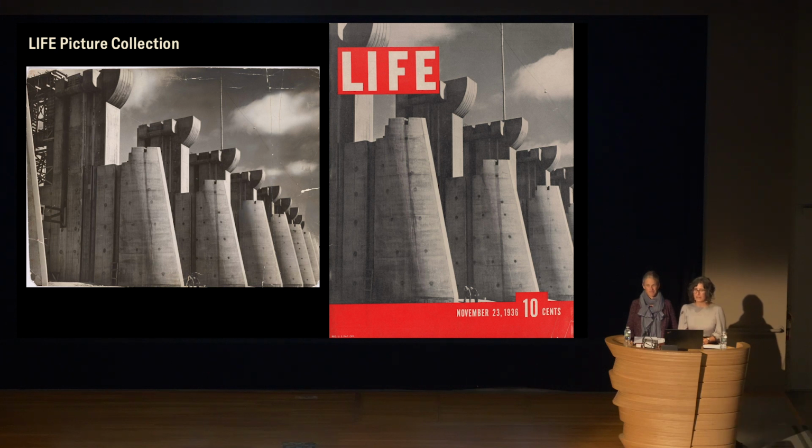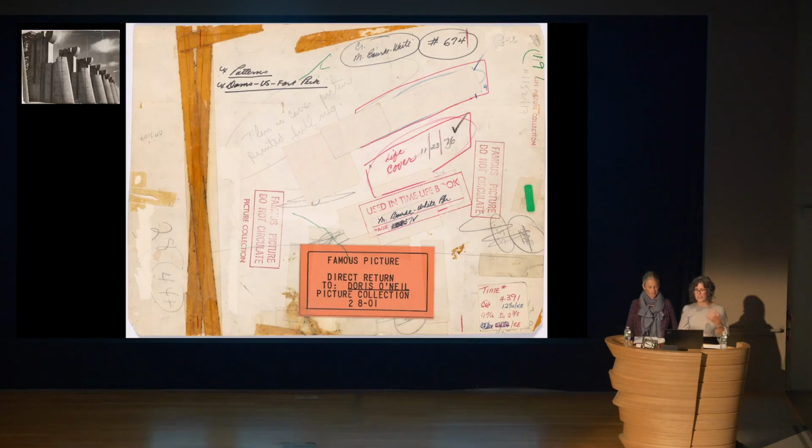So what you're seeing on the left-hand side is Life magazine's Photo Lab print of her full negative, which you see is horizontal, which shows much more of the dam. And importantly, we also got to see the back side of this photograph, which shows all the ways in which it circulated. So this is what we call a press print. That is a photograph that was printed in the publication offices for publication use.